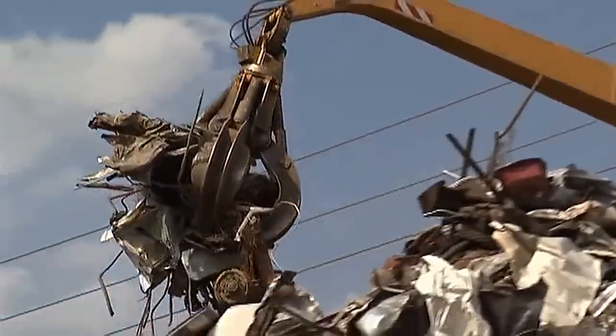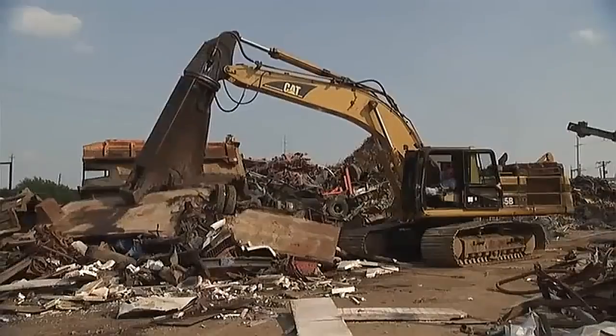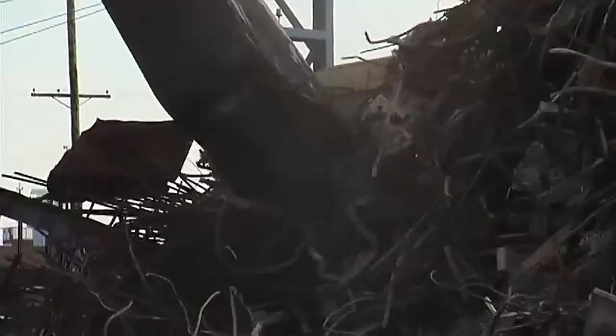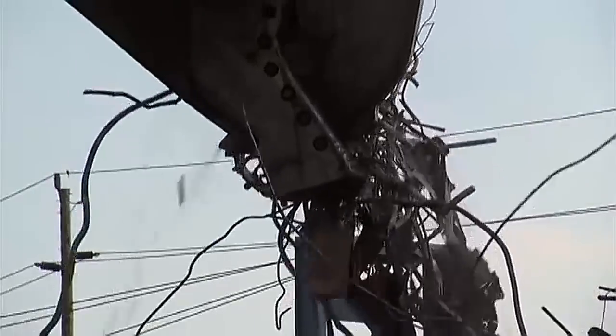Once the scrap is sorted by size, weight, and type, a Caterpillar 345 excavator armed with high-powered shears is unleashed on the mountain of metal. With jaws exerting 1,000 tons of cutting pressure, no other tool can both move and chop this many varieties of scrap steel. We'll cut it into sections approximately 6 to 10 foot long, depending on the diameter of it, and that allows it to go through the mill without choking it down.